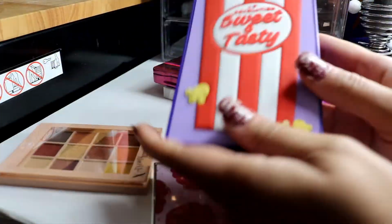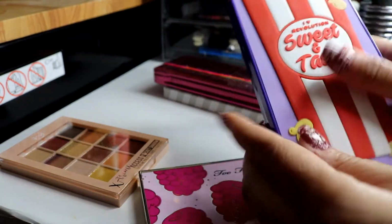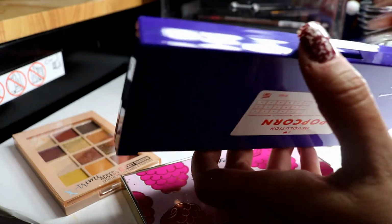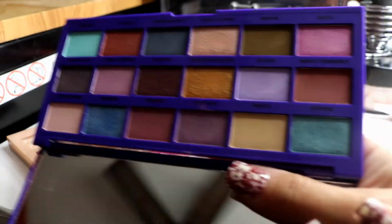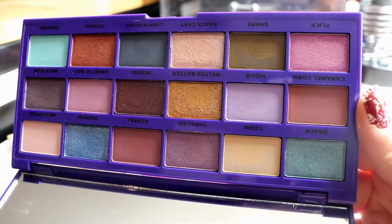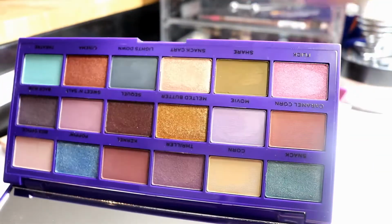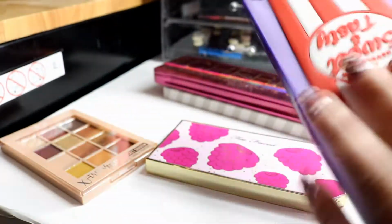And then I have this one from Revolution Beauty. This is their popcorn palette. Again, the packaging, whatever. Not a fan of it, but it's better than that avocado one. But I just felt that this one would pair really nicely with this Too Faced palette. So that's why I picked this one to go with it as well.